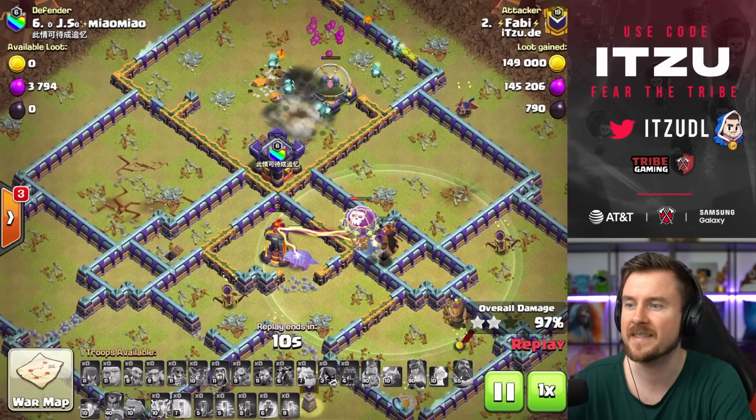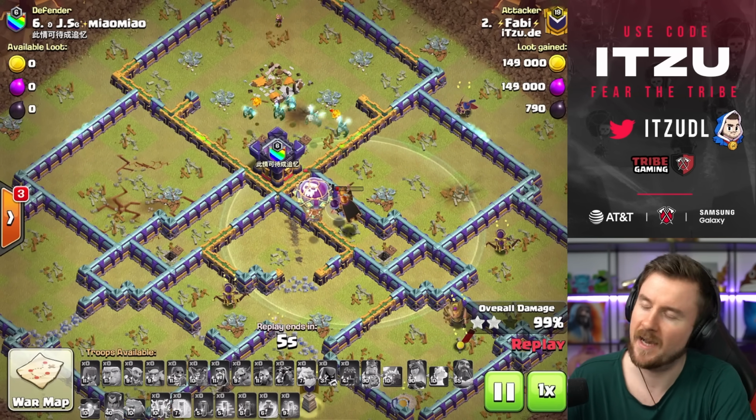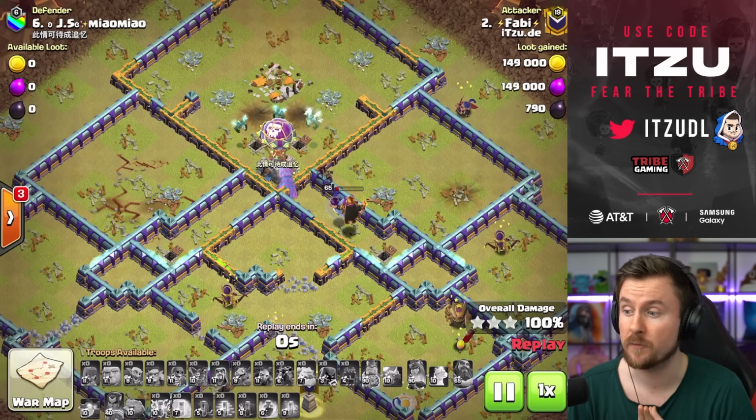On this one, he's getting the 3-star. You could say it was close. I mean, we just say it's an overkill 3-star, a nice attack from Fabi in our last Clan War League, and that was a really nice attack.